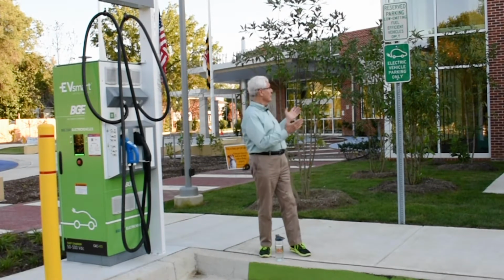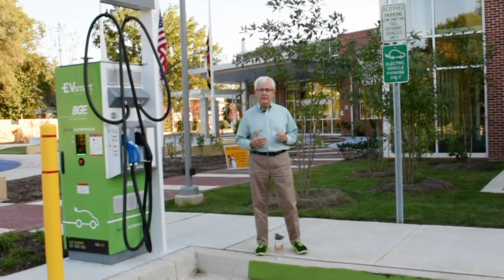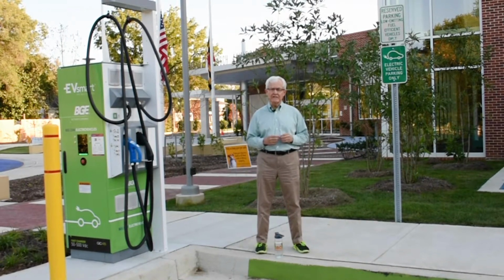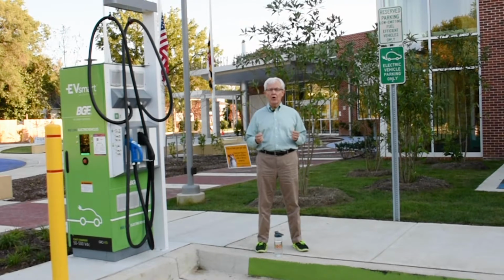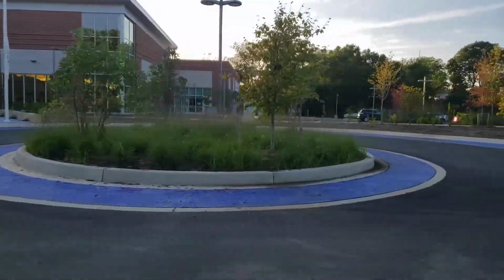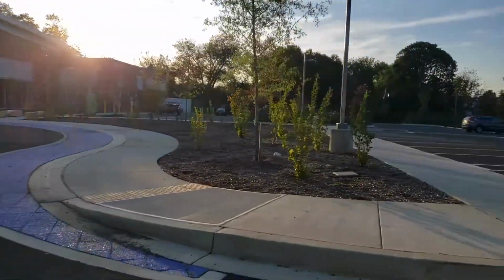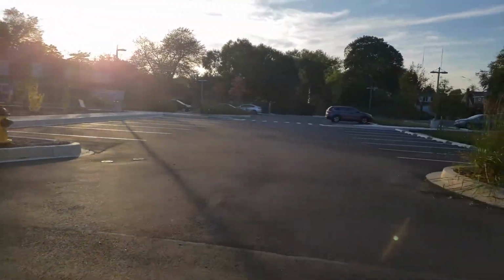So this library has been a dream of many of us for many years, in the works for really two decades with our Library Board of Trustees. But let me tell you a little bit about some of the features that make this a LEED Gold building. First of all, the parking lot right in front of where I'm standing has 72 geothermal wells that go down 475 feet. Now think about that. That is almost two football fields deep into the earth. That is what gives us our heating and cooling for this building.